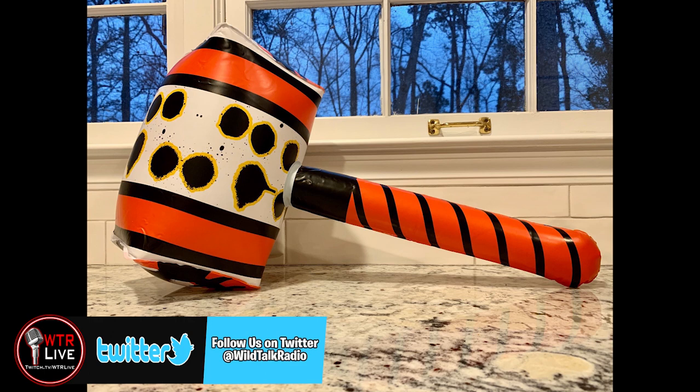But yeah, the mallet is really cool. I enjoy it thoroughly. I actually giggled like an idiot when I saw it blown up, because when you take it out of the box, it's in a bag and you're like, yeah, okay, it's a mallet, and then you blow the mallet up and you're like, that's awesome.